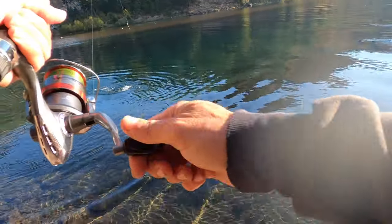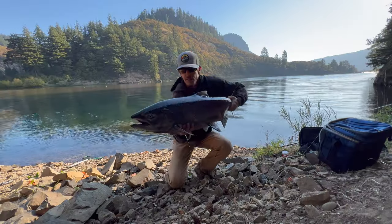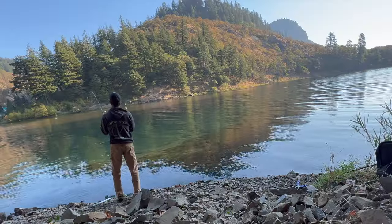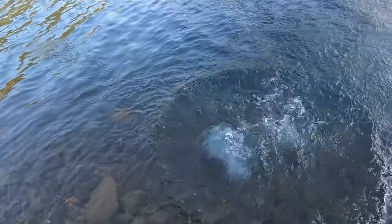That's a good looking fish. Studly fish. Getting squirrely. There you go. Let's keep it like that.